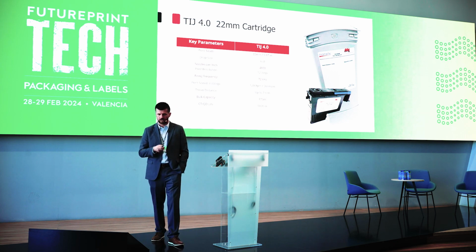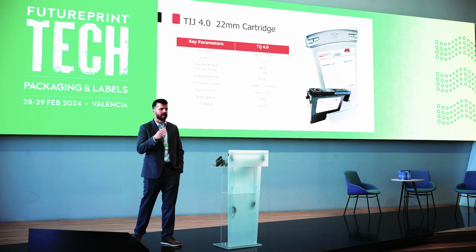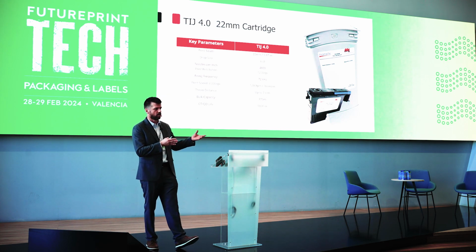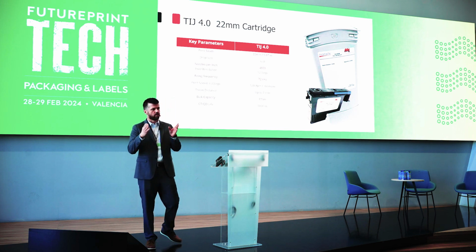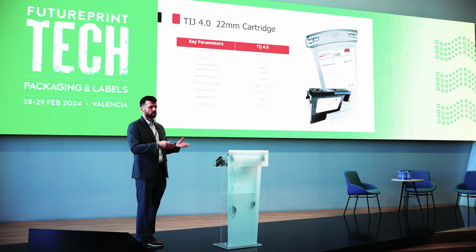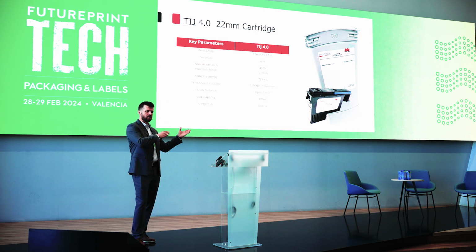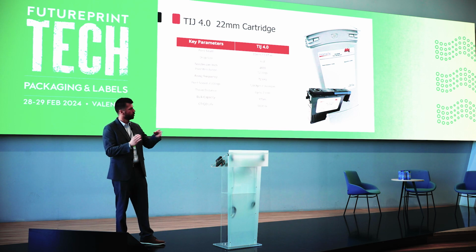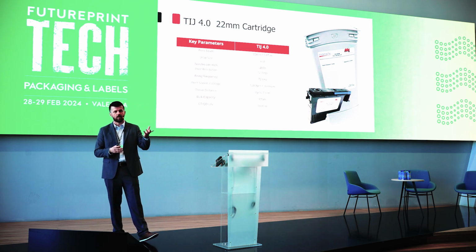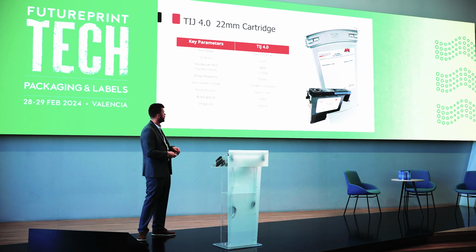What I want to spend most of my time on is TIG 4.0, because I believe TIG is making its way back into the printing industry. So in the 90s, you had your low-resolution piezo systems that kind of dominated the space. Then TIG came in the early 2000s and shifted a lot of the business from piezo to TIG. And then high-quality piezo printers came out. So you had your Kyoceras, your Ricos, your Seikos, your Konica Minoltas, and the technology kind of shifted to the piezo world. But now with TIG 4.0 coming out of HP, you have Memjet, and Canon releasing TIG-based systems as well. I believe there's going to be another shift back into the TIG-based technology.